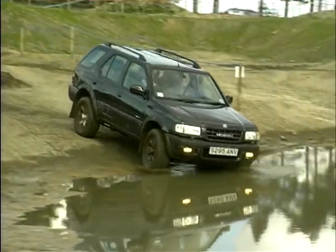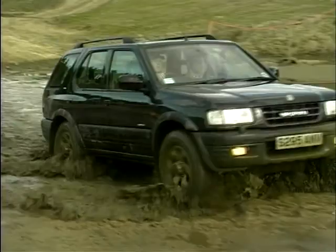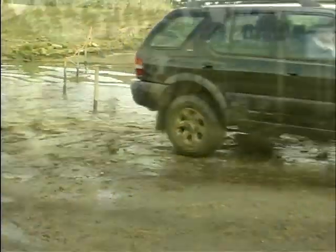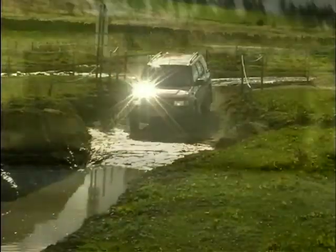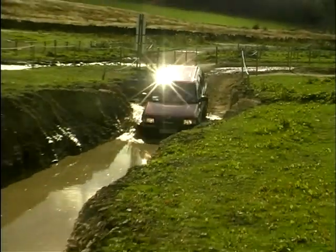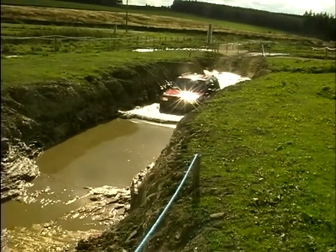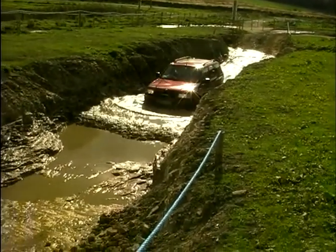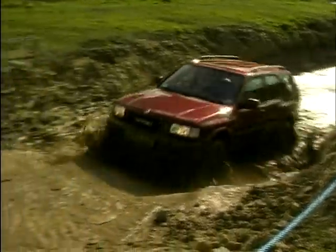Vauxhall's specially built off-road course proved no challenge at all to the Frontera. We proved it was possible to get all the way round without resorting to low range or four-wheel drive, which rather defeated the point of the whole exercise. However, it did demonstrate good ground clearance, axle articulation, and in the short wheelbase version, decent entry and exit angles, with the wheels closer to the extremities of the vehicle.